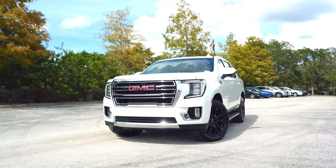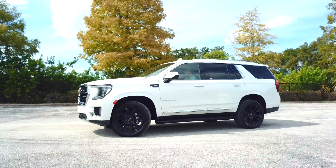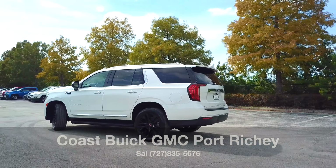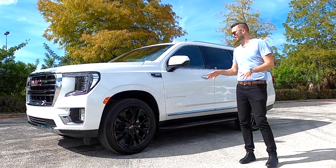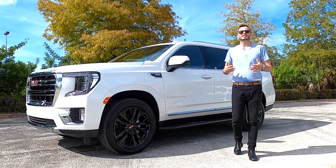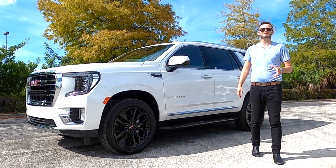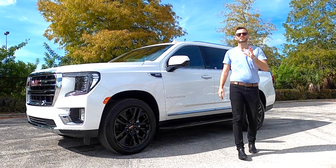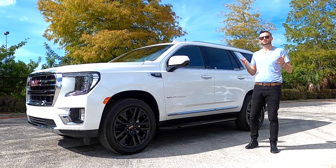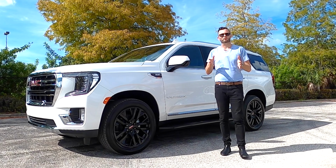The 2023 GMC Yukon SLT in white forest. The Yukon was all new for 2021. New for the year is a Denali Ultimate, which gives you black wheels, black aesthetics on the exterior. Super Cruise is now an available option with rivals like your Jeep Wagoneer, your Nissan Armada, Ford Expedition, Chevrolet Tahoe. Which one in this crowded segment is going to be the best large SUV for towing, for room inside?